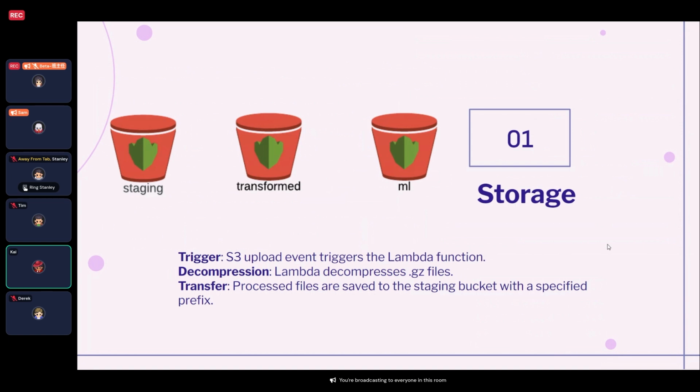In this part, files are uploaded to a raw bucket, and AWS Lambda is triggered by the upload event. Lambda decompresses the GZ files, making the data usable. The reason for decompressing is that in the Glue job, we have configured 2 DPUs for cost saving, and the decompression process for a single file may only utilize 1 virtual CPU, while processing CSV files can leverage the multiple virtual CPUs available, thus eliminating any potential bottleneck. The processed files are then transferred to a staging bucket with a specific prefix. This initial step ensures the raw data is organized and ready for further processing.